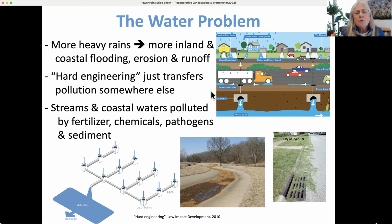And the way that most municipalities manage stormwater is through what they call hard engineering. That is just gutters and pipes like this, which transfer the water, which could be, or usually is, highly polluted, down into a detention or into the bay or wherever. So it's transferring the pollution that's in the water somewhere else. And this causes streams and coastal waters to become highly polluted by fertilizer, chemicals, pathogens, sediment, erosion of soil, etc.